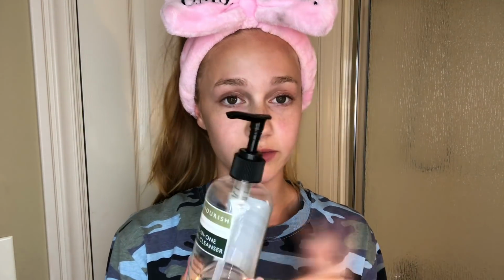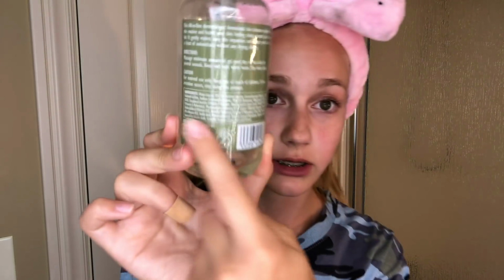Okay, next is cleanser, and I've been using this Trader Joe's cleanser. It's just Nourish all-in-one facial cleanser. It looks like this. I don't use any fancy one. This is just really simple, and there's not a lot of bad things, I suppose. I mean, there's a lot of ingredients in this, but I don't really know about ingredients that well.